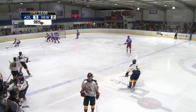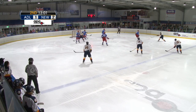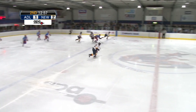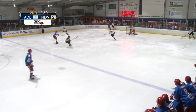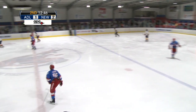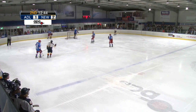Back underway. Into the zone comes Critchlow. He gets it to Rezick. Adelaide setting up. Through the screen. Saved by Smart. And cleared by Otini and Newcastle. Here goes Manwaring, Manwaring versus Babineau. So a young Aussie player versus Adelaide defence import. And that's icing called on Adelaide.